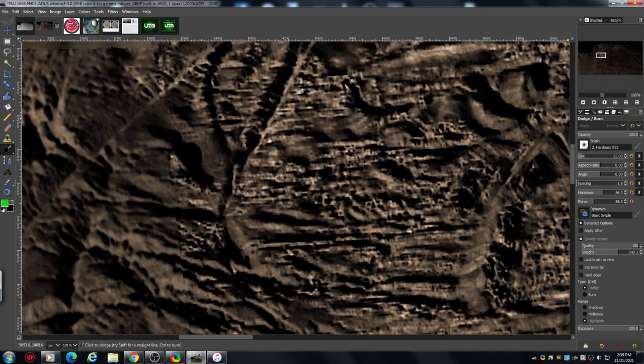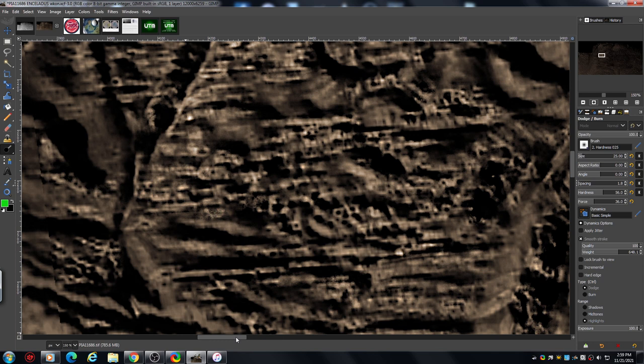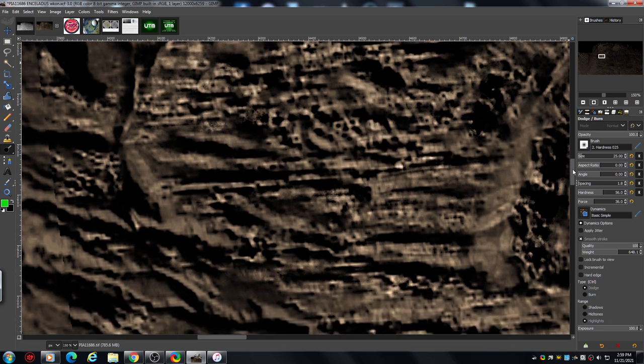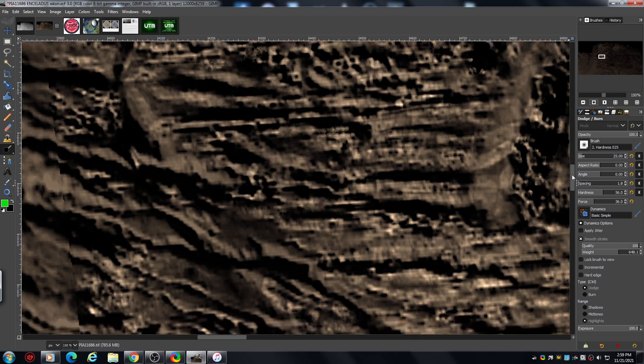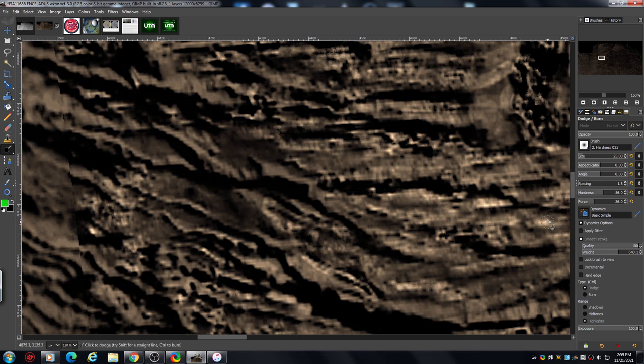Try and let me know if the zoom percentages are too much, too little, not enough. See, there's a bit of striping which we've spoken about before.